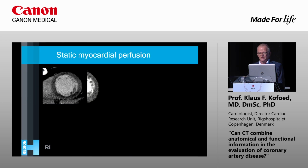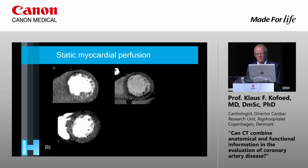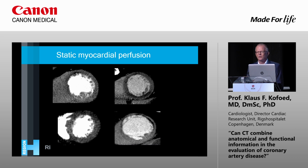There are some caveats here. This is an example of how you do it. And of course, you may or may not be able to see these hyperperfused areas. I'm just trying to make a point that this is not easy. And any technology, if it cannot be done in all places where patients have chest pain, it's not really helpful. We want techniques that anyone can do, otherwise it's not helpful for the general community and the patients.